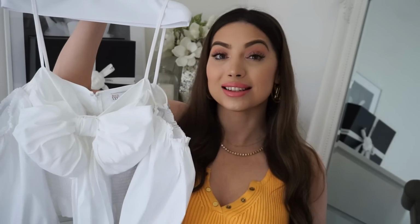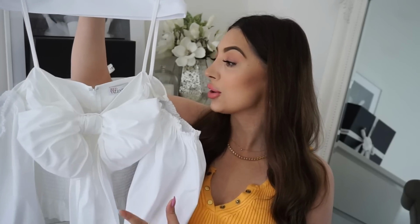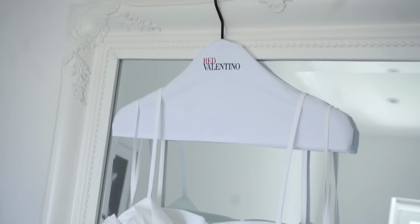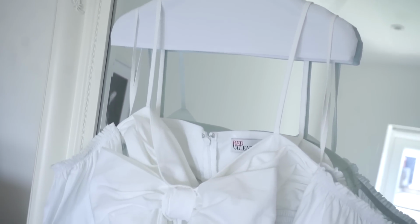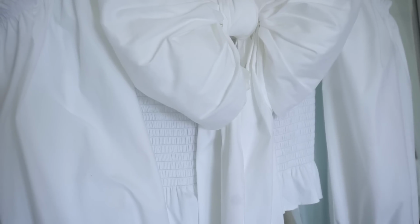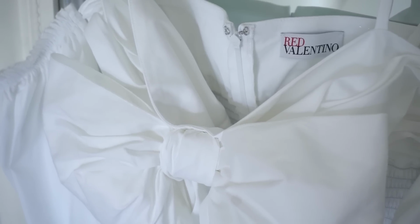Guys, isn't that even better than the original? Look at this big bow. How stunning is this top? So this, as I mentioned, is from Red Valentino. This is the cheaper Valentino label. So they have the high-end Valentino and a cheaper Red Valentino brand.